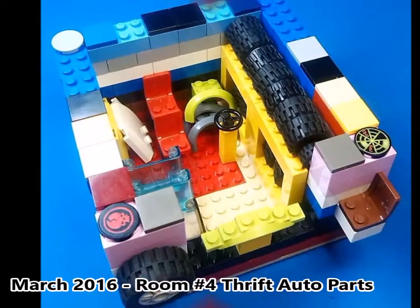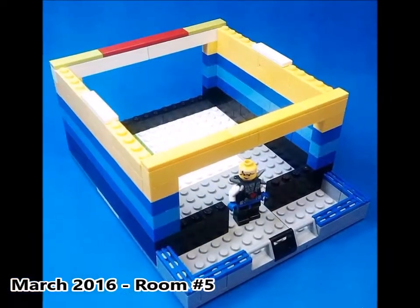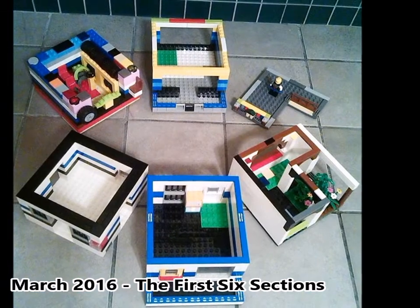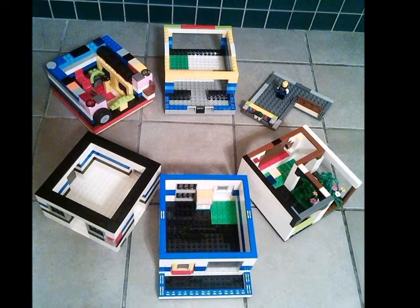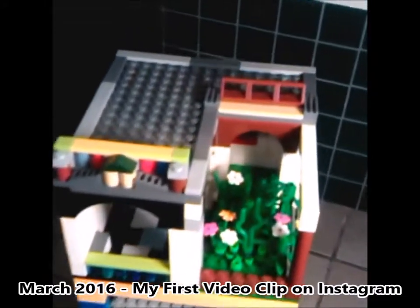Many of these early modular sections, as documented by these photos from my Instagram account, would eventually be rebuilt over and over, based on new ideas and new elements that would enter my Lego collection. Although the depth has changed from room to room, the general 16 studs wide remains a constant.